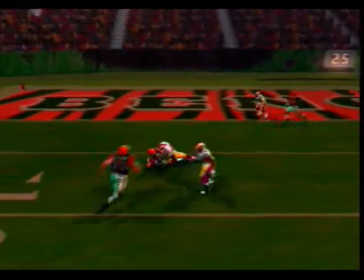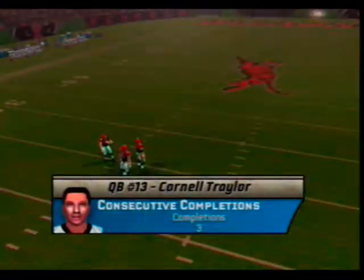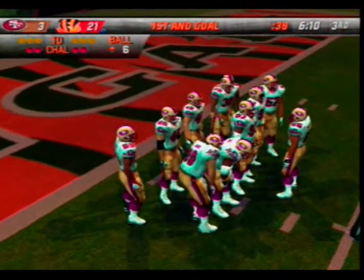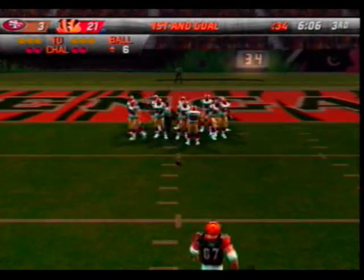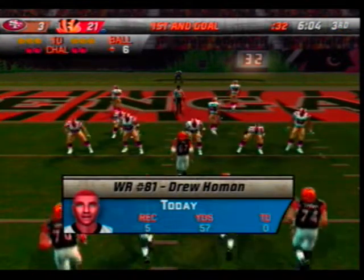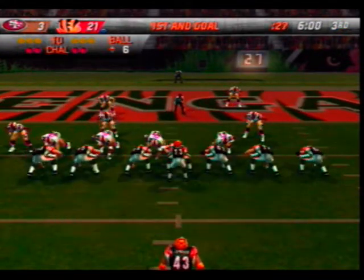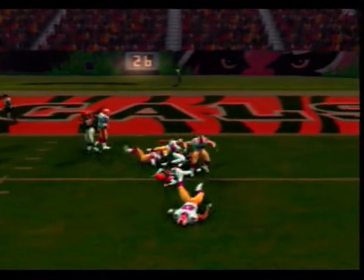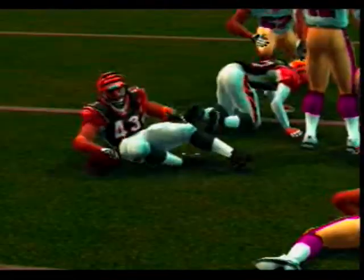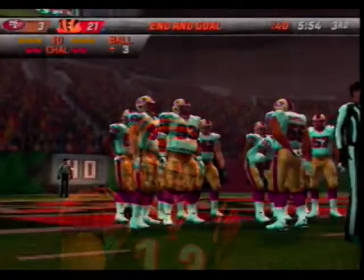Gets the pass off, and it's complete. Law is there on the stop at the 6-yard line. Pickup of 11, and it's first and goal. It's first and goal at the 6. The 49ers come out in a 4-3 with the carry. Lane is there for the tackle at the 3. First and goal, he can't get into the end zone.